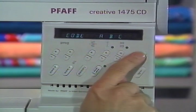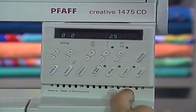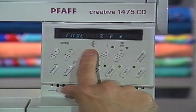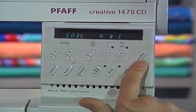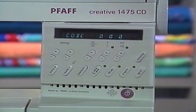To sew, touch the display key. Now the program 00 is displayed. Turn the machine on and off. The display now has 3 question marks. You must enter your code to activate the machine. We do this in the same way as before. A, B, C. If I touch the display key, I can sew again, but I want to remove the code totally. To do this, touch the memory key and you now see the 3 zeros are back.